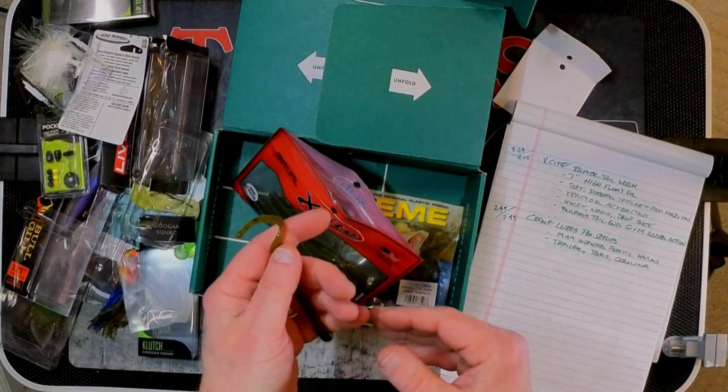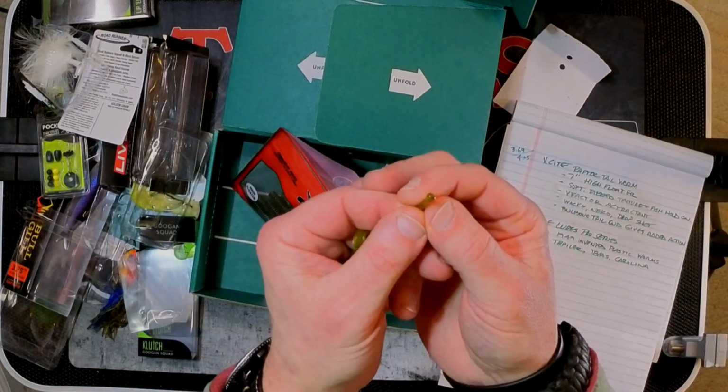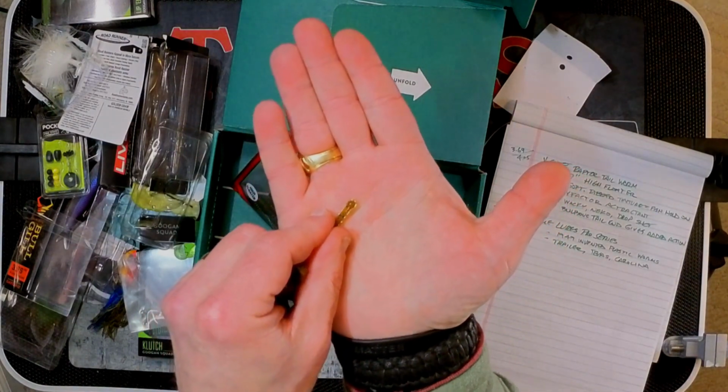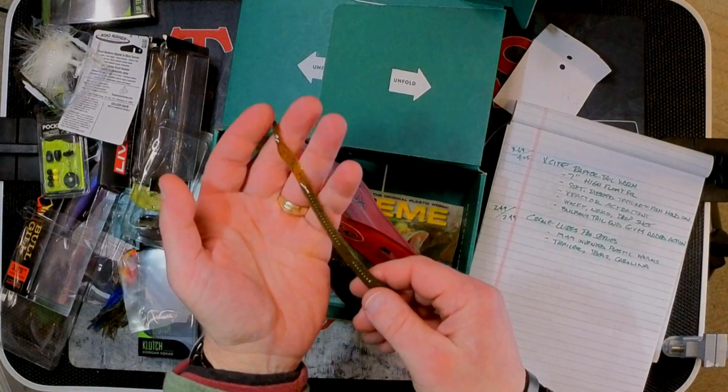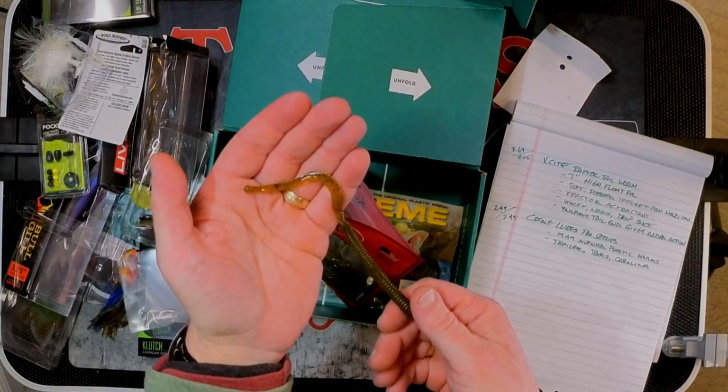And I should point out, one of the things that they tout about this is that bulbous end on the tail is supposed to create an added measure of action in the water. So one of these days we'll get this in the tank and try it out, but that seems kind of interesting to me.